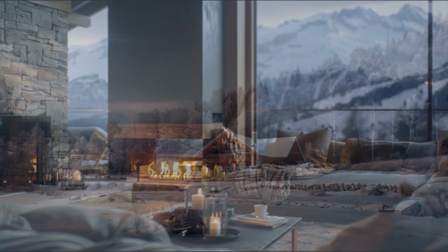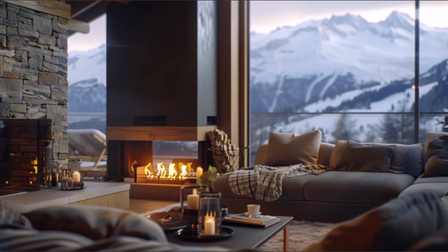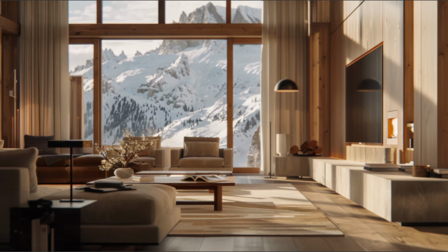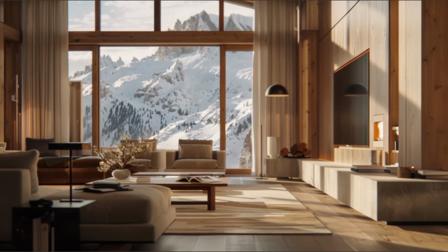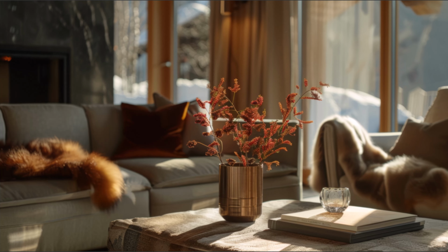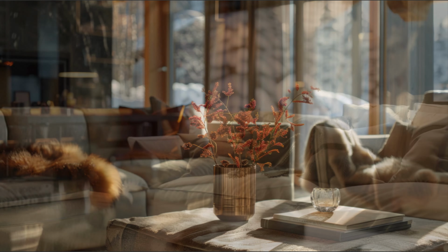Bring the chalet style into your home with simple DIY projects. Use natural materials like wood and stone, and add textiles like wool or faux fur to create warmth. Small changes, such as adding a rustic wooden mirror or wool throws, can transform your space.